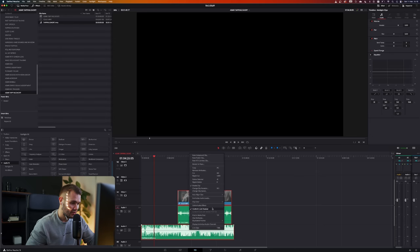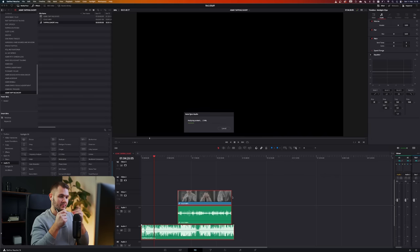So we just right-click and we choose auto-align clips based on the waveform. And hopefully it's going to be able to sync up the audio.